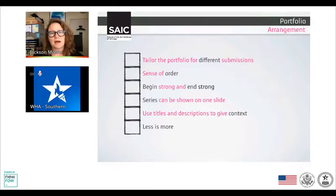So arrangement. One thing that you should think about is tailor the portfolio for different submissions. Like I said, some schools will want a variety, but SAIC is not that school. So what you're going to send to RISD will be probably a little bit different than SAIC. So make sure you contact the counselors like me at any time and ask specifically what it is that we want. Or if you have a portfolio that you want to share with us, you can email me your portfolio and I'm happy to review it. I'll be giving you my email address at the end of the presentation.